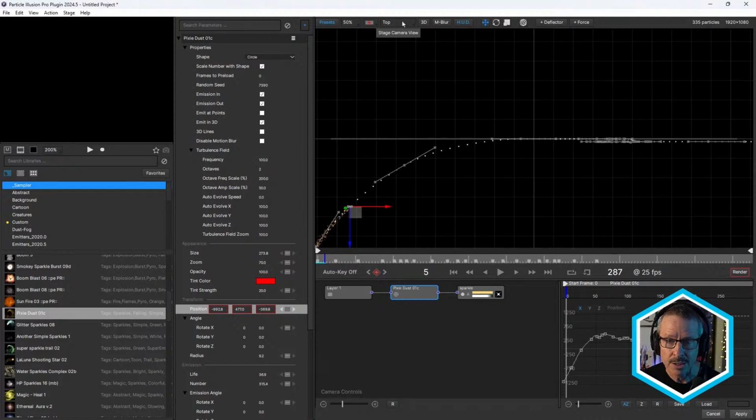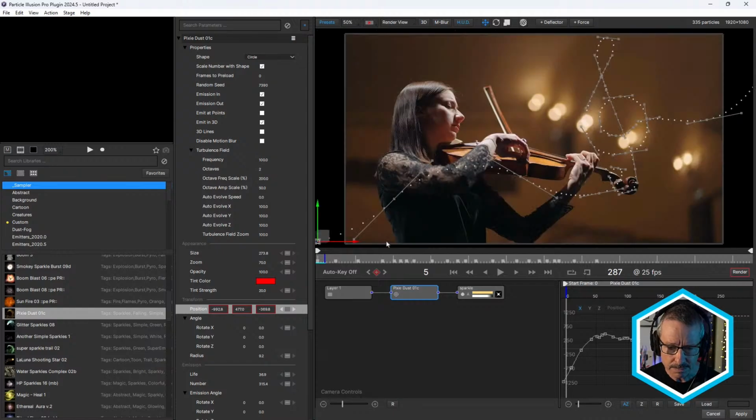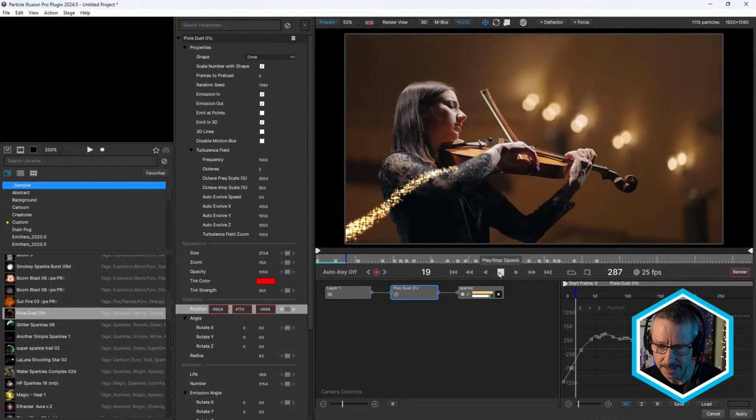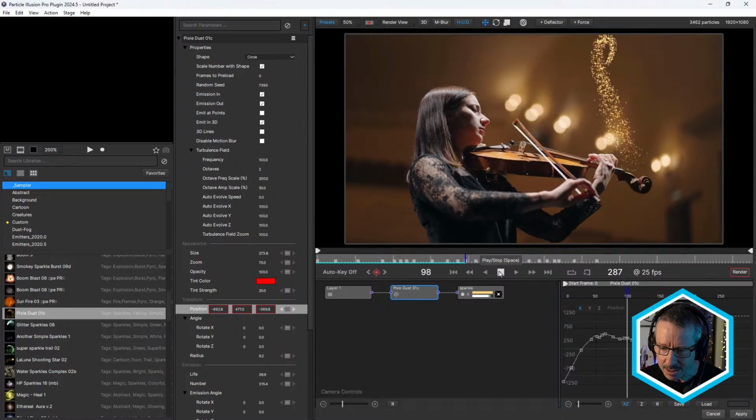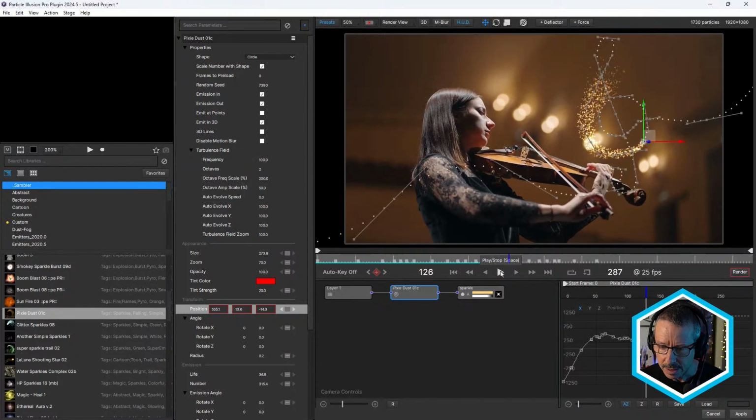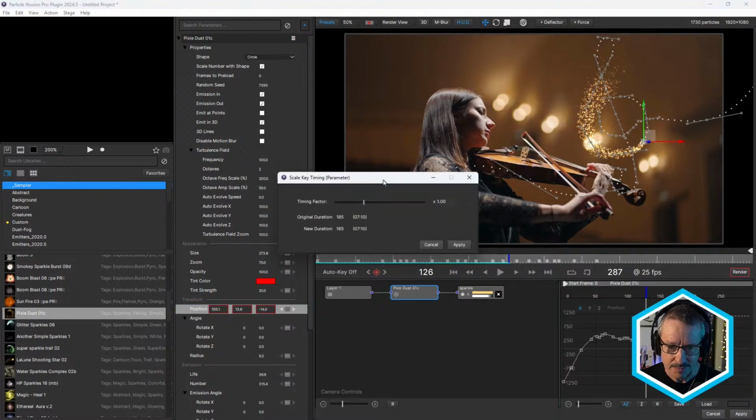It's going to come back to my render view. Let's have a look. All right. So it's a little slow. So how can I speed this up? Well, in the past, you'd have to sort of drag all the keyframes. There was no way to do that. What you can do now is right-click on position and choose Scale Parameter Animation Timing.